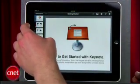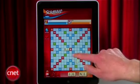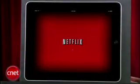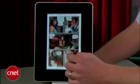They're useful, but like the iPhone, the real draw of the iPad in the long run will be apps made by third parties. You've got all sorts of games with stunning graphics, video streaming apps like Netflix, a comic book app from Marvel, and tons of exciting apps that are trickling out day by day.